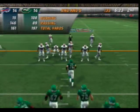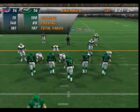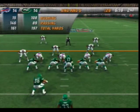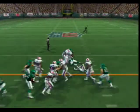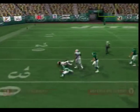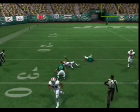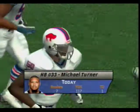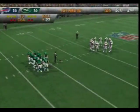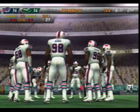Second and five coming up here. Ball on the 25-yard line. Hey, let's go one deep. Here we go. Handoff to the tailback. Strong move. Puts it on the ground. The Bills pick up the fumble. The 30. And that's a very rare sight to see him fumble. I don't recall seeing the ball pop out of his hands too often. When you get a lot of carries, percentages eventually play against you.